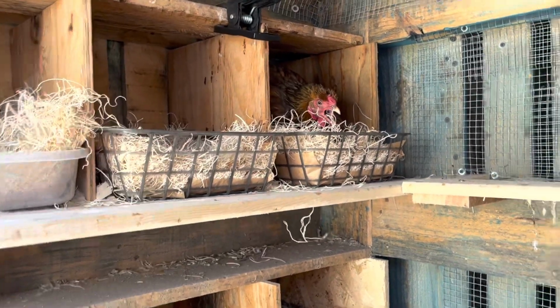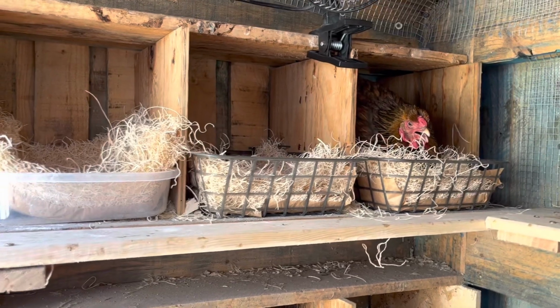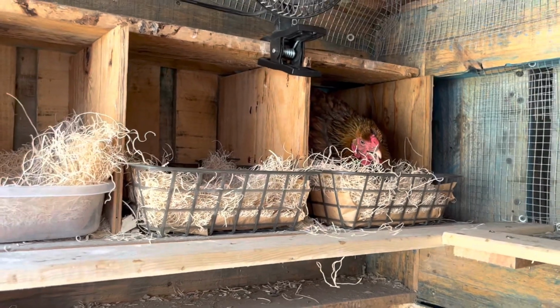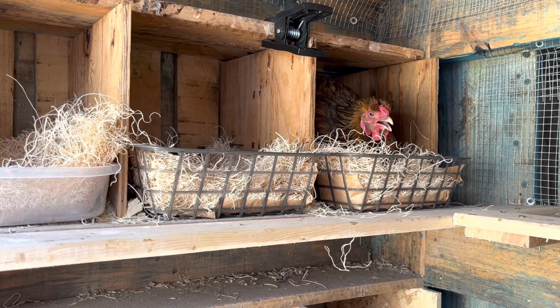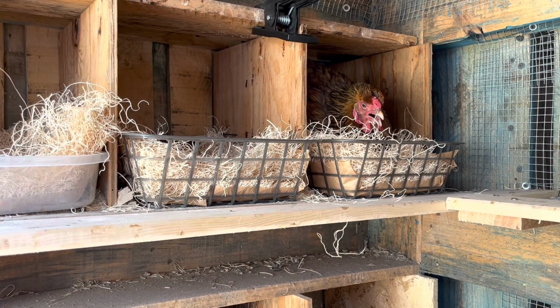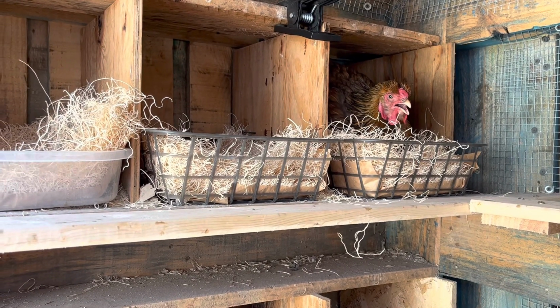I do like to have this fan, and it blows right on the nesting boxes, and you can actually see the bedding moving a little. It just helps keep them cool so they don't get overheated. So I am going to finish this video once Miss Blue decides to get out and stop laying. That way I can show you her egg. I don't want to interrupt her anymore, and then I can also show you how beautiful she is.